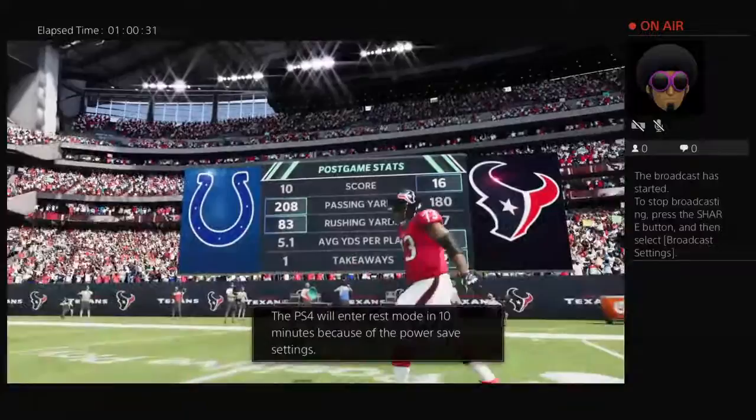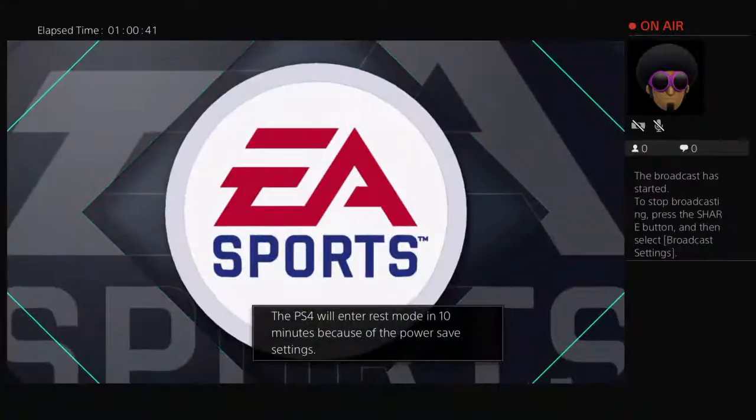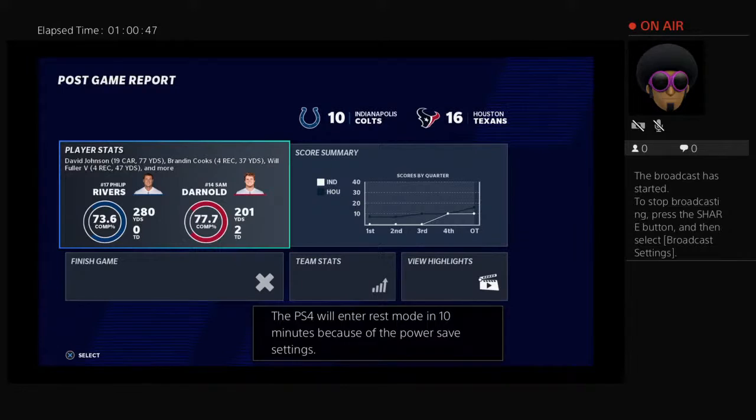So for Houston, it's an important win for their playoff hopes as they move to 8-4. And they'll hit the road next week to take on the Chicago Bears. Meanwhile, for Indianapolis, they fall to 6-6 now on the campaign. And they will try to get back in the swing of things next week on the road.